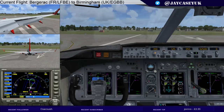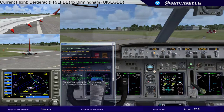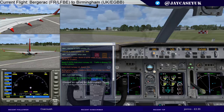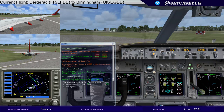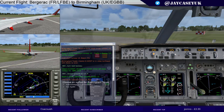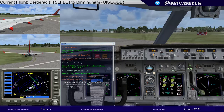Birmingham Tower, Cessna Golf, suddenly went really uncontrollable there. Miles northeast with Hotel Delay. 884, turn next taxiway. Cessna Golf, Whiskey, Sierra Tango, Birmingham Tower, enter left base, runway 15. 884, contact ground on 121.8. Cleared for takeoff, runway 15. Make left base, runway 15, Cessna Zulu Sierra Tango.